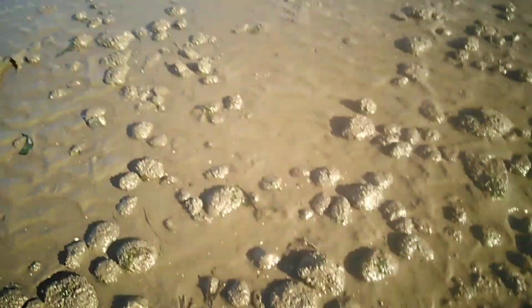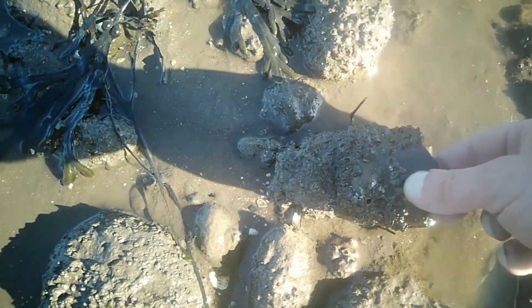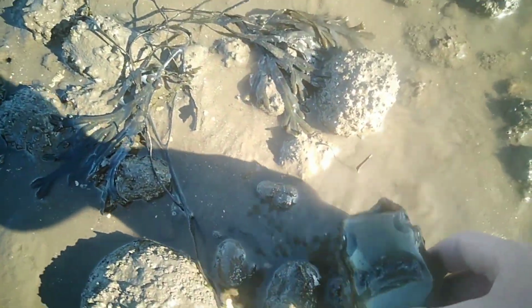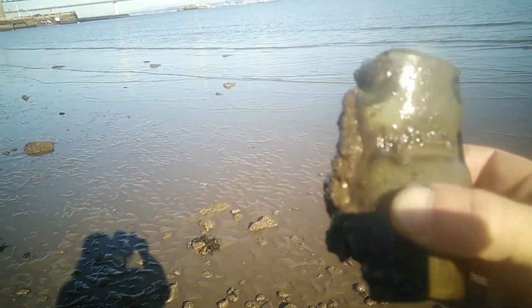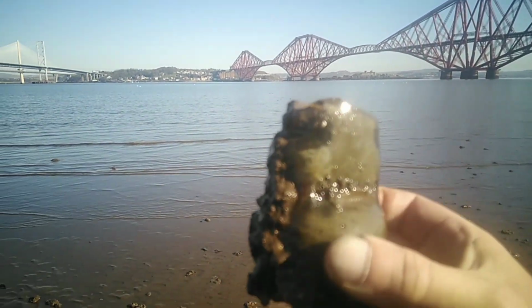Still here? Okay, yeah, here's what looks like part of a heartbreaker. Let's have a look. Yeah, just goes to show there's still old glass. Definitely taking that, clean that up for you guys. Let's see what we got.